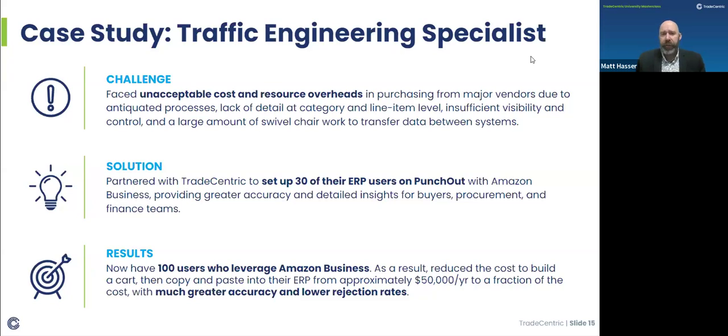This traffic engineering organization looked at opportunities to streamline this purchasing process, including looking at dedicated purchasing platforms that have PunchOut as a standard capability, but the extreme cost associated with purchasing those systems was inhibiting. So they partnered with TradeCentric, and they set up 30 ERP users directly inside NetSuite without having to purchase a dedicated purchasing platform, and enabled them with PunchOut on Amazon Business so that they could purchase in the way that we just showed you. They had so much success in automating this process that they now have over 100 users inside NetSuite who have been given access to the Amazon Business link. The automation of the purchasing across these users is saving them over $50,000 a year. It's dramatically increasing their accuracy and it's lowering their rejection rates.